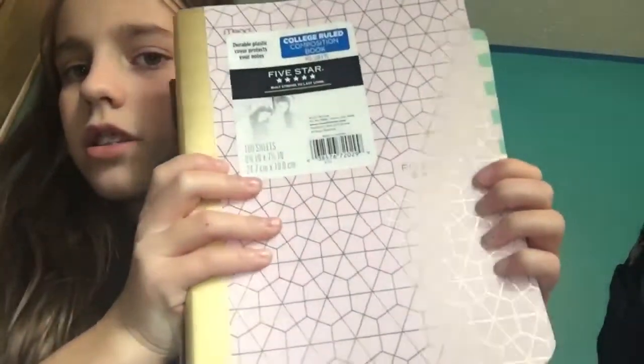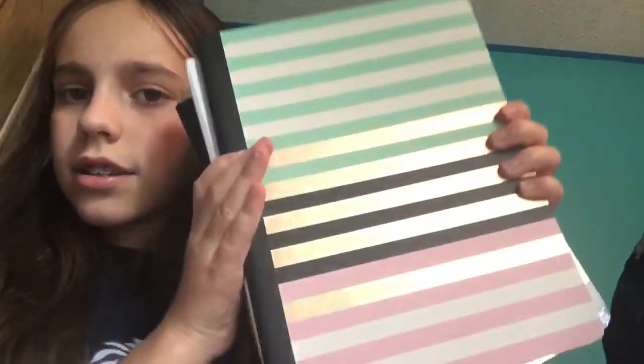So I have a pink one, which I think is very cute. It's got this little gold iridescent. I have this one, which is kind of simple, but I like it, and it's got some gold lines. It's just a background. Sorry, my head hurts right here.